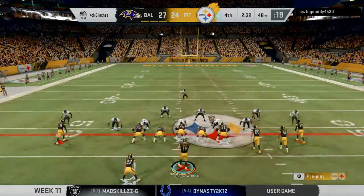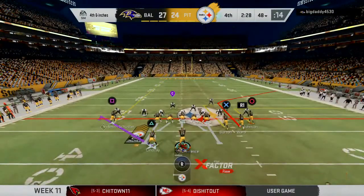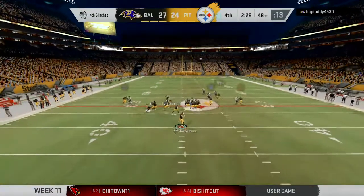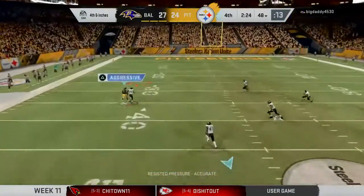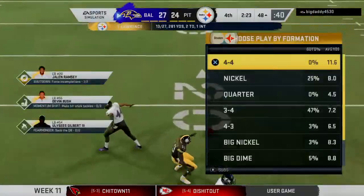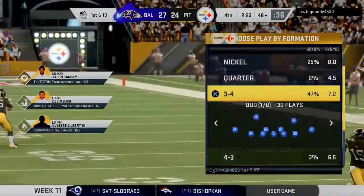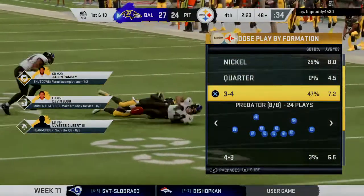One score down. Here we go. They're going to go for it here on fourth down. On fourth down, Lawrence. And that is incomplete. The Steelers try it, but they come up empty on fourth down. And the Ravens get the football back and in great shape.